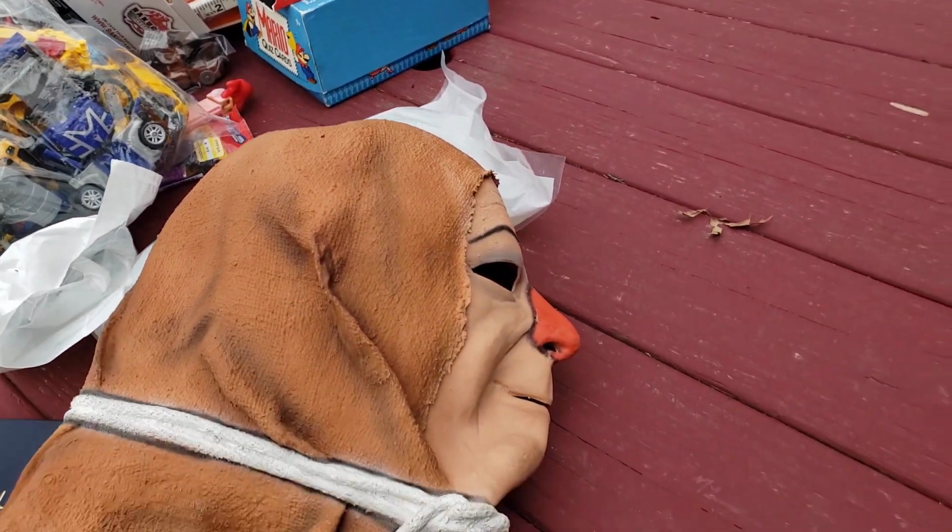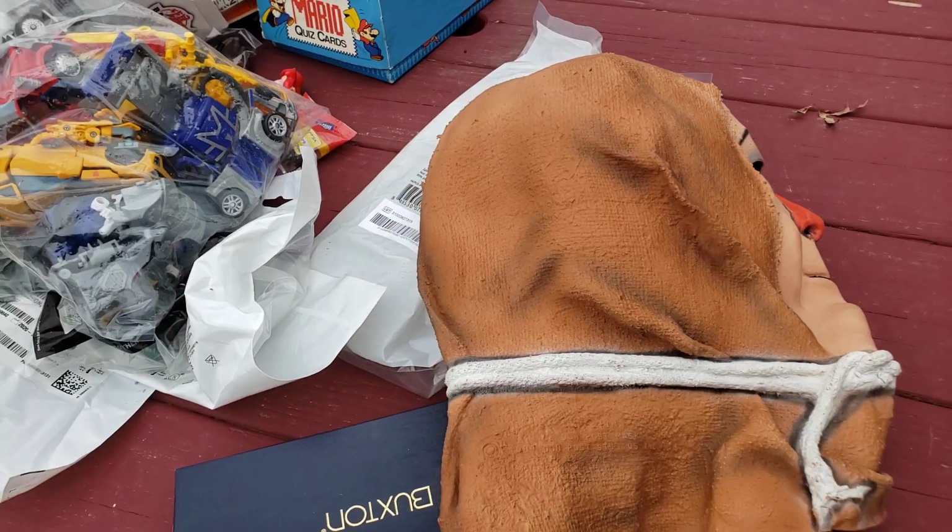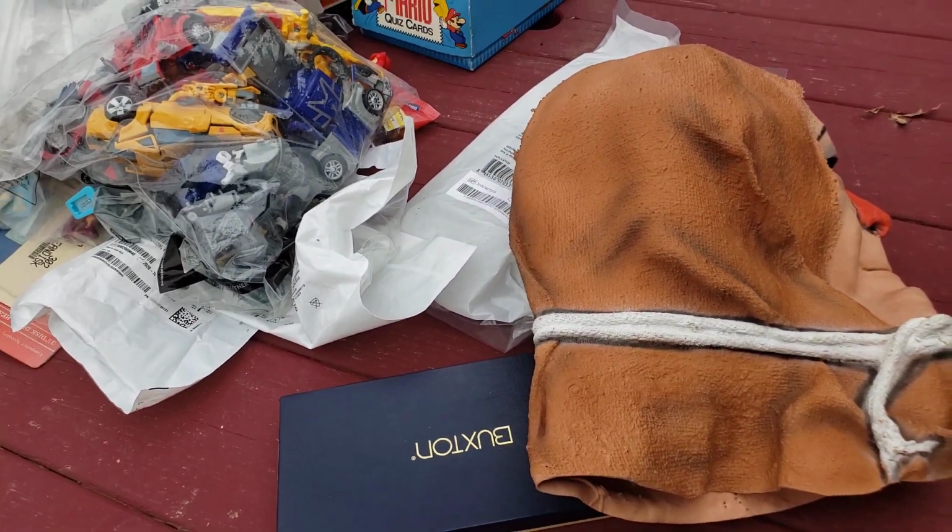So there you go, $30 purchase, really good week, good day at the Goodwill outlet. Kind of makes me want to go there tomorrow, which I might.